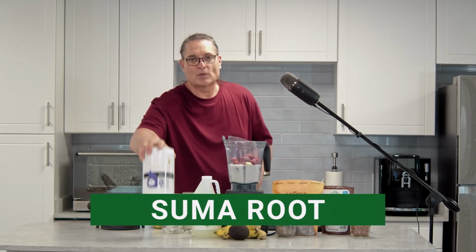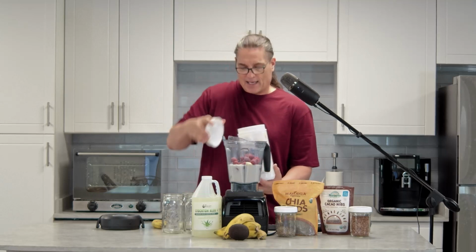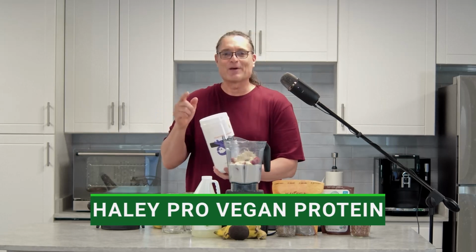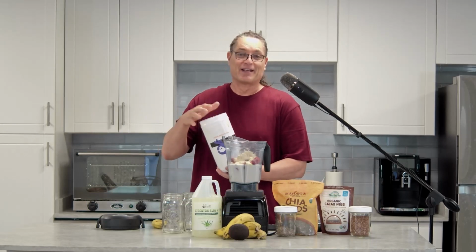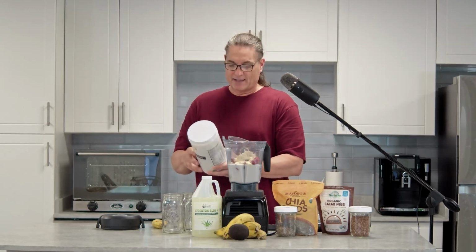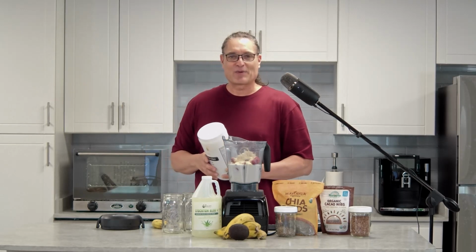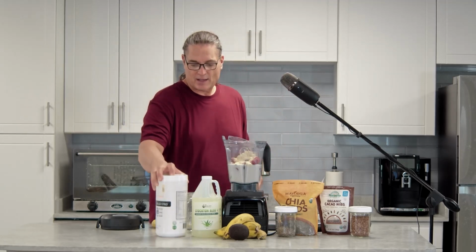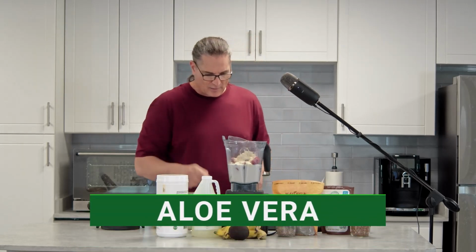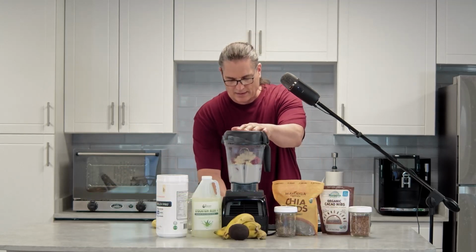Now, suma root has traditionally been used to increase energy and as an aphrodisiac. I'm using the Haley protein, which only has 6 ingredients in it. One of the 6 ingredients is the suma root, which can help with those hormone levels. Another of the 6 ingredients in the Haley protein is sacha inchi, which is a seed from the Amazon that's also rich in omega-3 fatty acids, just heart-healthy, good nutrition. Now, I still have to add the aloe vera, but aloe vera doesn't blend so well, so let's get this cooking.